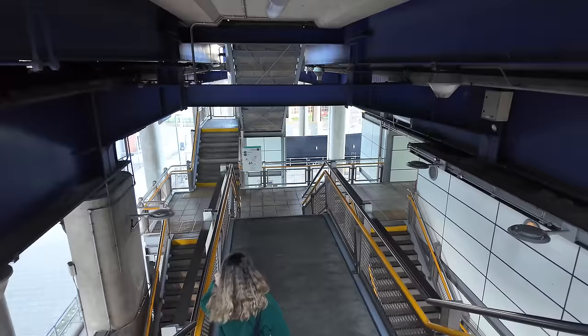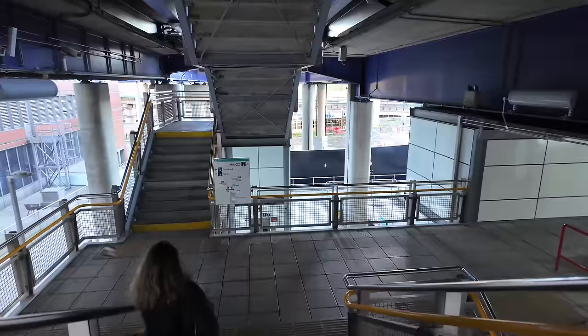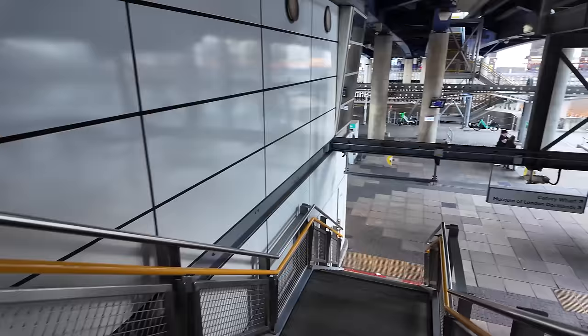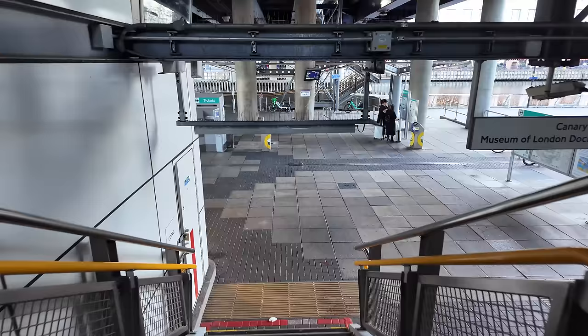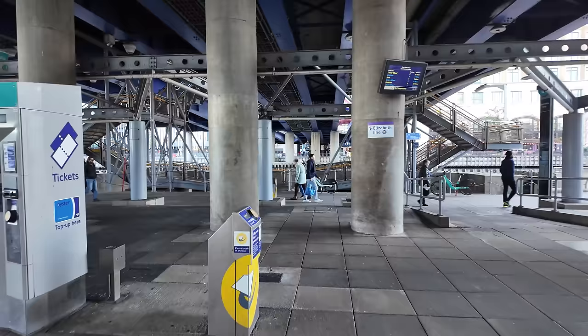Let's see where we go to get the Elizabeth line. Don't forget, you do need to tap out so that they can charge you the fare. Elizabeth line to the left.